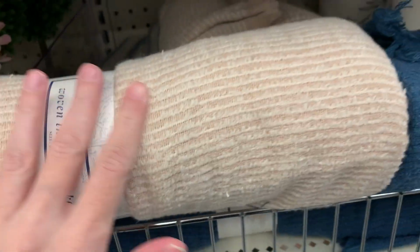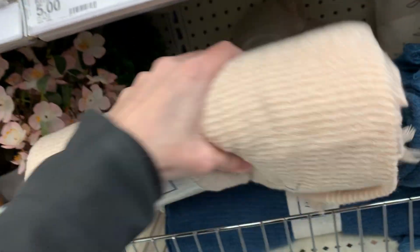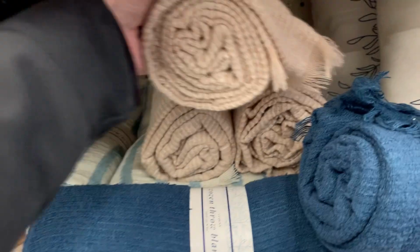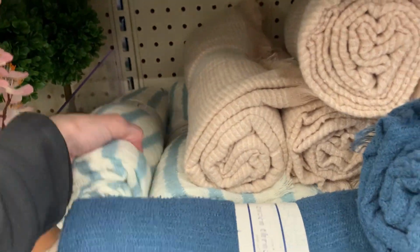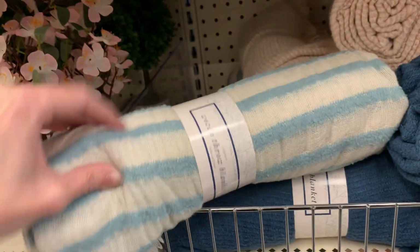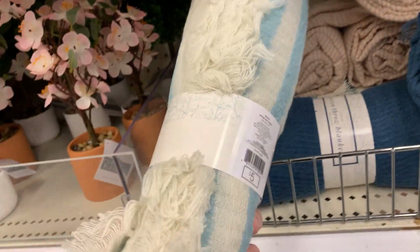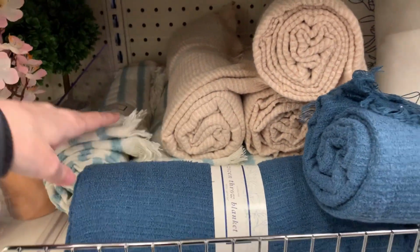Now, I want to reiterate, these are very lightweight. These are not going to keep you warm on a very cold night, okay? I think they're mostly just for decor and not really intended to keep you warm. And the third style is a white and blue stripe design. Kind of getting more summer vibes from this one. I don't know what it is. Maybe it's the blue color on it, but it kind of reminds me more of something you'd see in the summer.